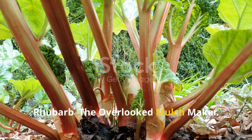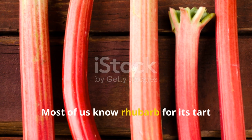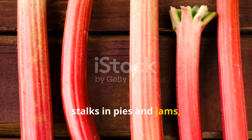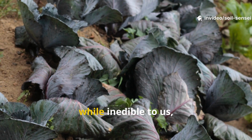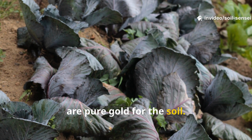Rhubarb, the overlooked mulch maker. Most of us know rhubarb for its tart stalks in pies and jams, but rhubarb is also a soil-building ally. Its massive leaves, while inedible to us, are pure gold for the soil.